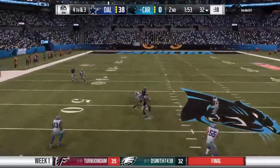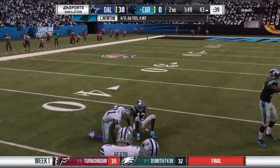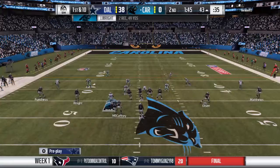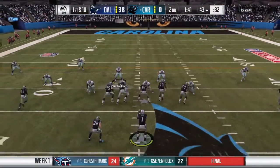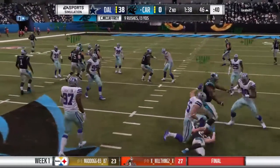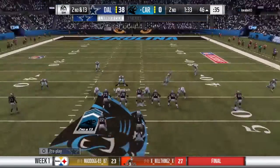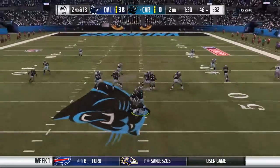Now Newton. And right with it here over the middle. And he's taken down at the 43, but not before picking up the first. That pickup goes for 25. What a flip of the script from 4th down to 1st. They'll run it now out of the gun. And forget about finding a lane. He barely had time to look up before he was planted in the backfield. They're going to need to get up and set in a hurry.